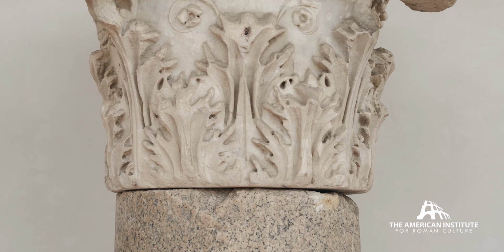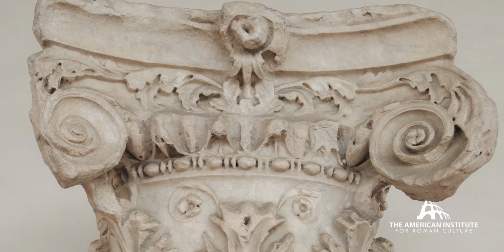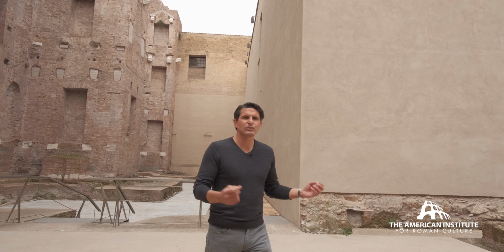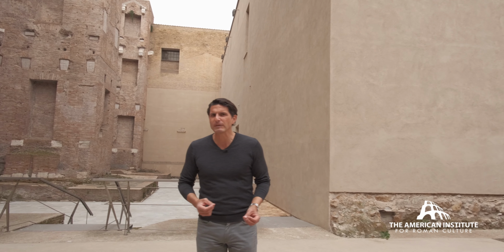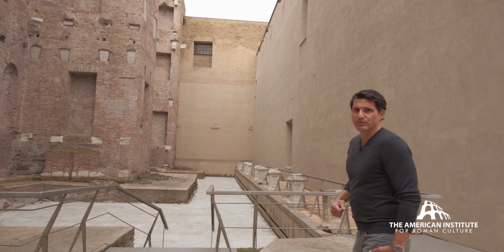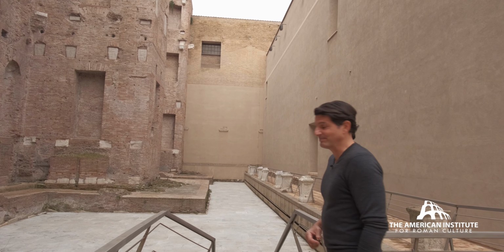Constructed by the Emperor Diocletian at the beginning of the 4th century AD, in use until the beginning of the 6th century. It's an incredible opportunity to explore history, to look at this art, to get into the lives of the Romans from the 8th century BC all the way into late antiquity, all within the beautiful surroundings of this rich archaeological site. Museo delle Terme has the Baths of Diocletian.